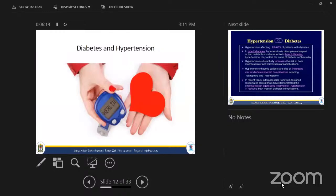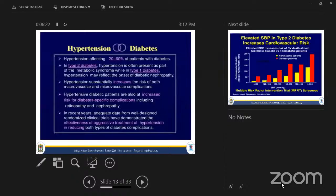I'll touch briefly on three aspects: diabetes and hypertension, diabetes and coronary disease, and diabetes and arthritis. Hypertension usually affects around 50% of patients with diabetes. Type 2 diabetes is often present with hypertension as part of the metabolic syndrome, but patients with type 1 tend to develop hypertension as a complication. We know that hypertension substantially increases the risk of both macrovascular and cardiovascular complications. In diabetes, hypertension can also increase the risk of diabetic-specific complications, such as nephropathy. Most recent studies have demonstrated that if you effectively control your blood pressure among diabetes patients, you tend to reduce the level of complications.